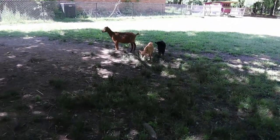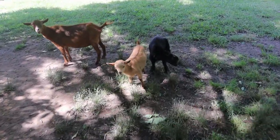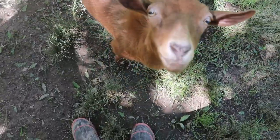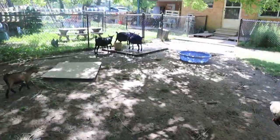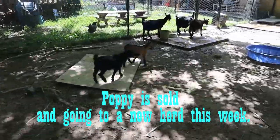And over here, Chuck and Logan are looking good and sturdy, aren't you boys? There's Chuck and Logan and Miss Poppy. And I'm strongly considering, once Chuck and Logan go to their new home, letting Miss Poppy go as a doe and milk, because she's very much low man on the totem pole, kind of like her mama.